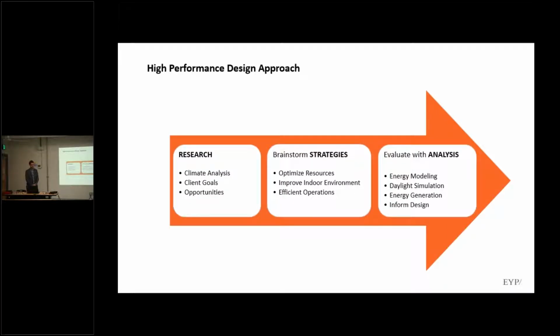We look at the research. When we first get dropped into a project, we really research the climate as well as client goals and opportunities. We brainstorm strategies, what makes sense for this project based upon the local climate, based upon the appetite of the client themselves, and what could be the low-hanging fruit, and what might we be able to convince them of on a longer-term strategy, or where can we even make a building that has these features to plug into in the future. And then we evaluate with analysis.